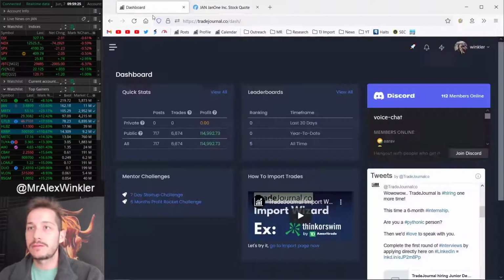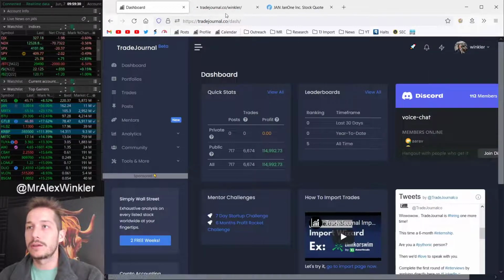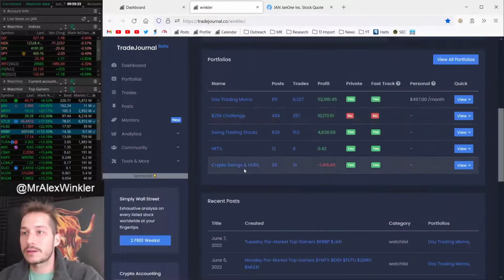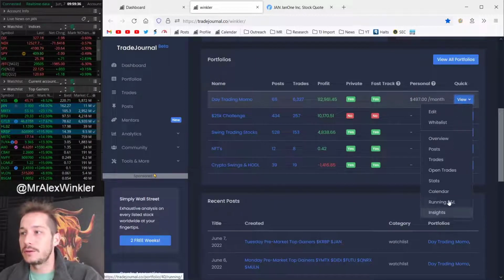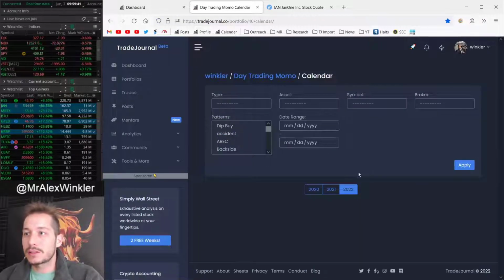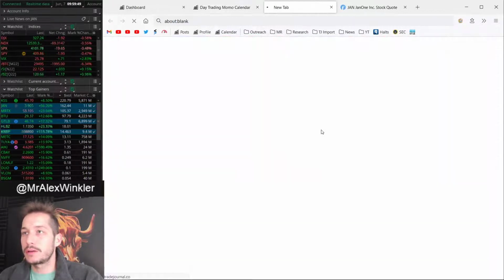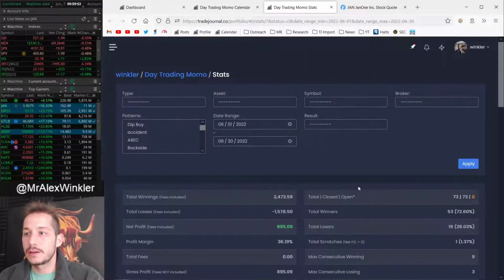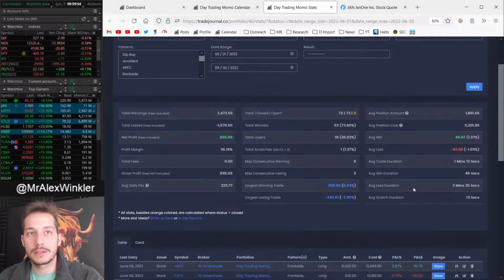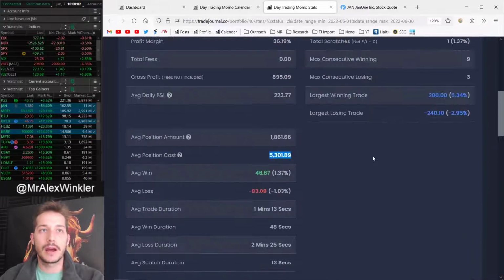In general, anyone could do this. You guys could go to my profile and check out my momentum account and view my calendar. It's been a kind of slow month here, so don't get too excited. We are in a little bit of a green streak, but let's go to June in general and see some of these stats really fast. Hopefully I'm not zoomed out too much for you guys. My average cost per trade right now is $5.3 thousand, so a really small amount of money that I'm using per trade.